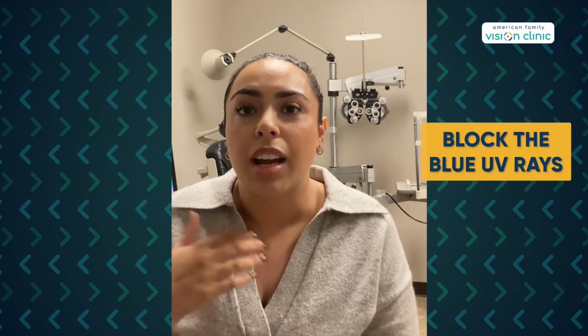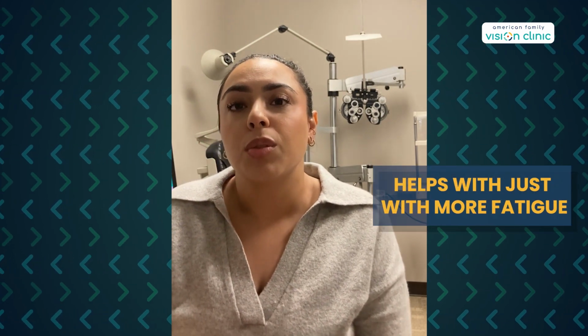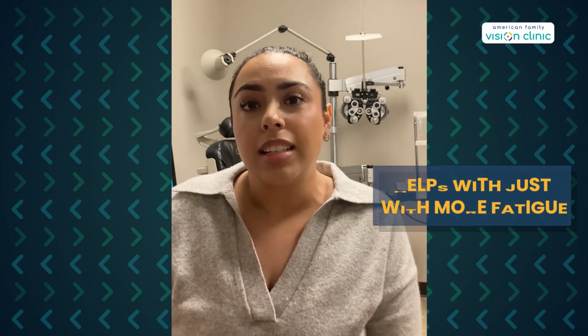And then the other one that's kind of more recently come up is that blue blocking coating, which is actually a really thin, almost like yellow film, and that tends to block the blue UV rays that come from screens and computers. And those are a little bit more optional depending on what your day-to-day looks like. If you're someone that does sit in front of the computer for most of your day, it can be a little bit more beneficial than someone who's not really using the computer very much. And in the end, that blue blocking coating usually helps with more fatigue, and especially towards nighttime, so that you can get kind of your rest and not be affected by that blue ray.